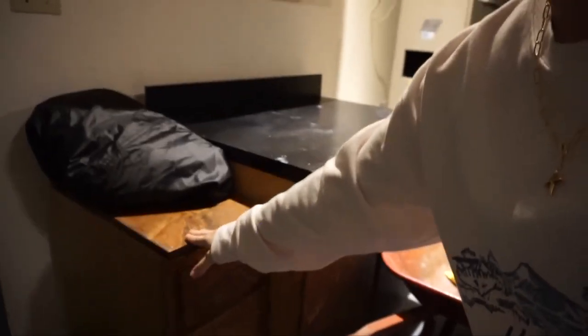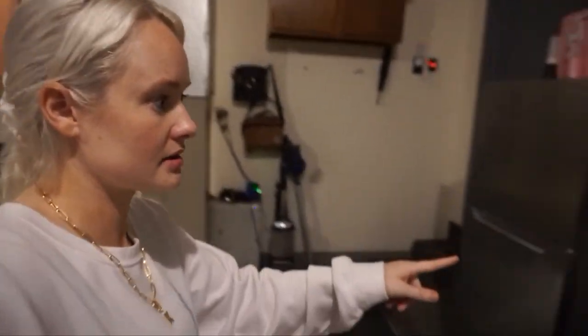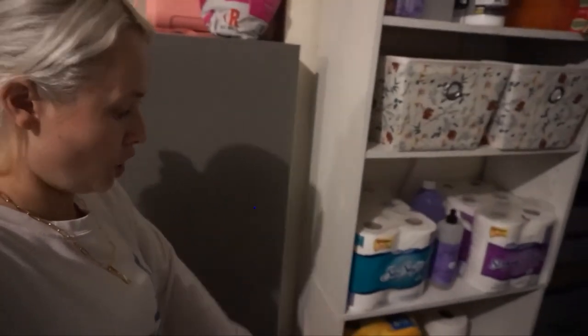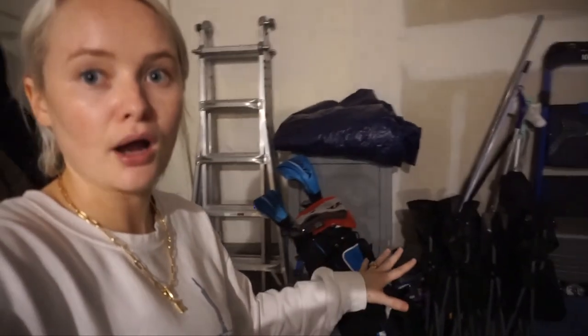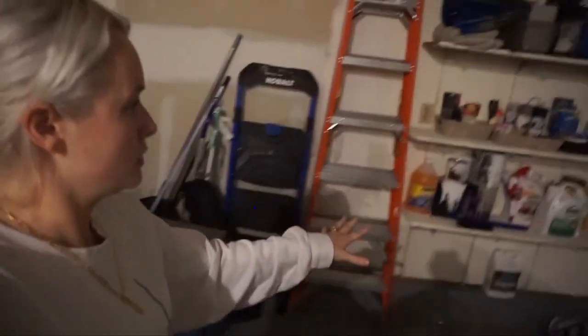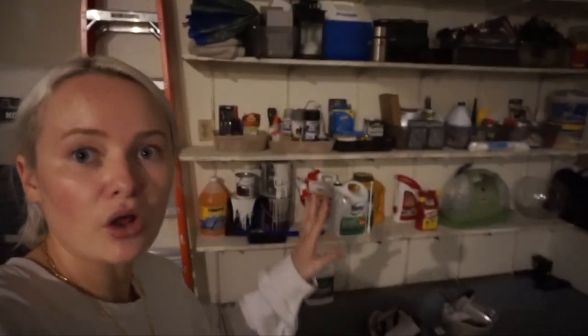He also installed a new wood top, cleaned this, bleached the floors of our garage, and then power washed it, and then he organized all of my stockpile of stuff, hung these shelves over here. Okay, I went out and got the Dollar Tree stuff, organized all of this. He organized the entire garage. Look at all this. Completely, all of this is organized.